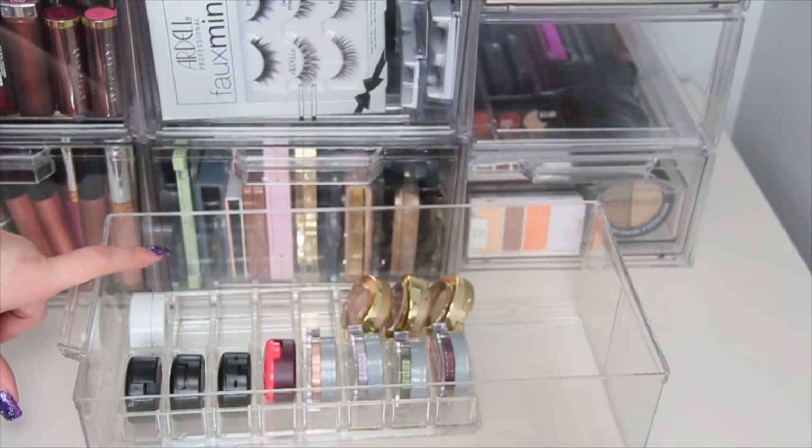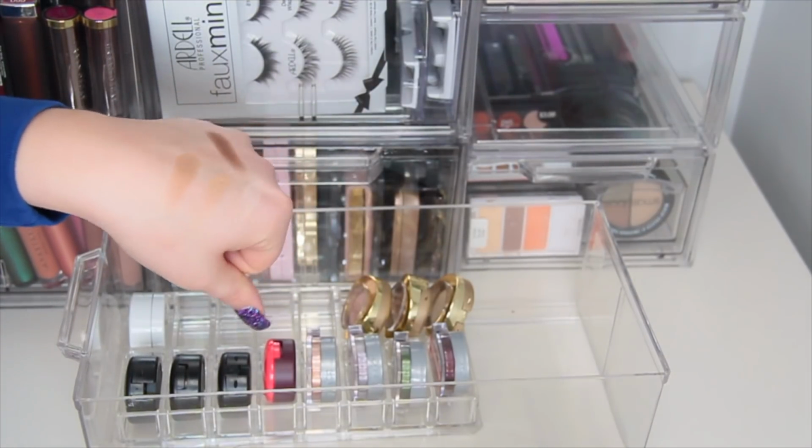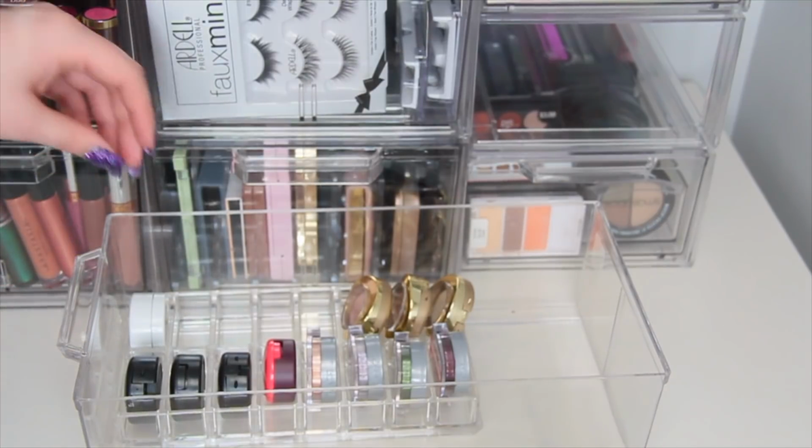So, believe it or not, I got rid of quite a bit of those. I didn't think I would, but realizing that they're quite neutral colors that I haven't really worn a whole ton, might as well get rid of them.